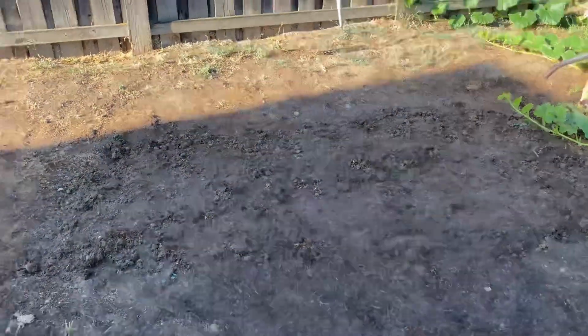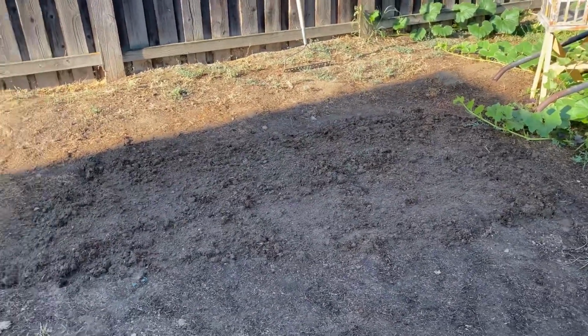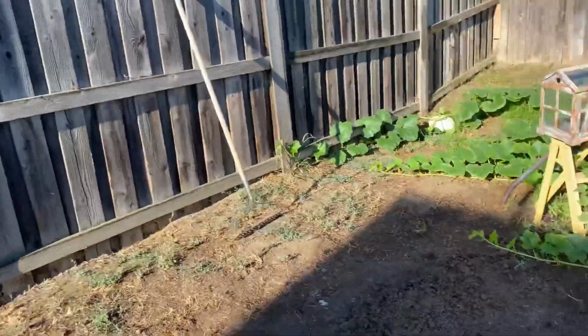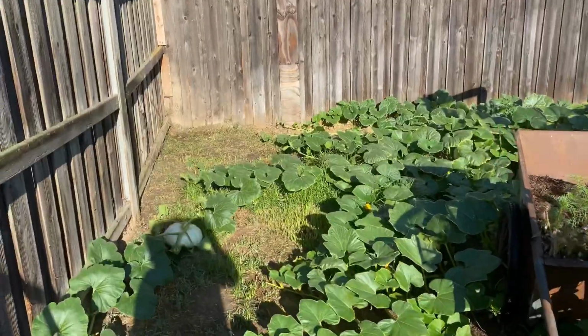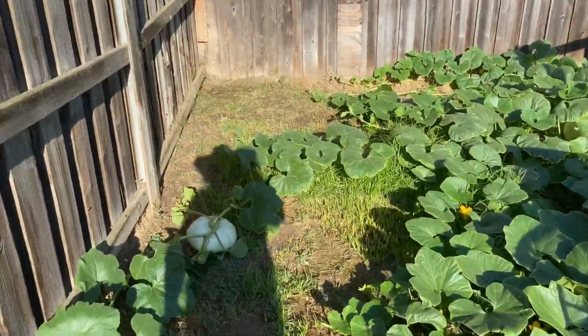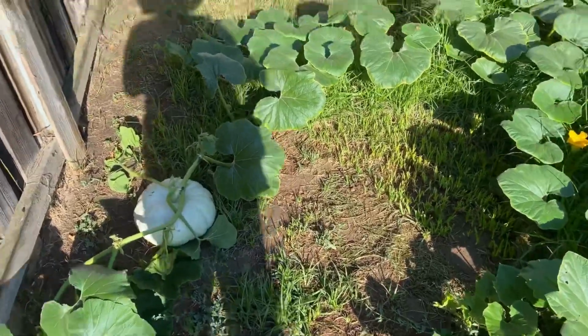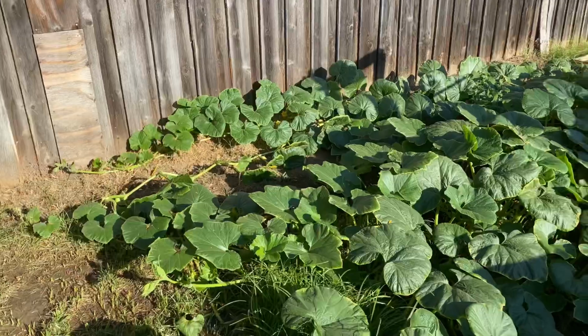Actually right here I'm getting ready to plant some cutting sunflowers for my table, because there's still plenty of time in our growing season to be able to do that. And over here is my pumpkin patch, I am calling it. Got these beautiful pumpkins growing. It's doing really well.